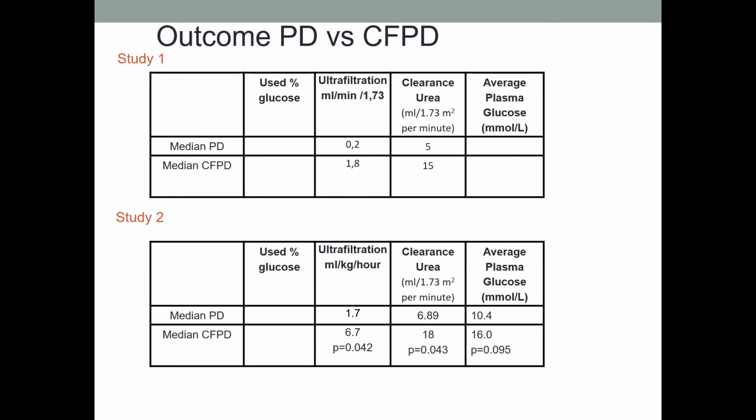As for the outcome of conventional PD versus CFPD, you can see your ultrafiltration rate in study 1 is much higher with CFPD, and your clearance of urea is also much higher in study 1. Study 2 increased your ultrafiltration to 6.7, using the previous 1.8 as your baseline and then increasing it even more. And you can see with this your clearance increased even further.